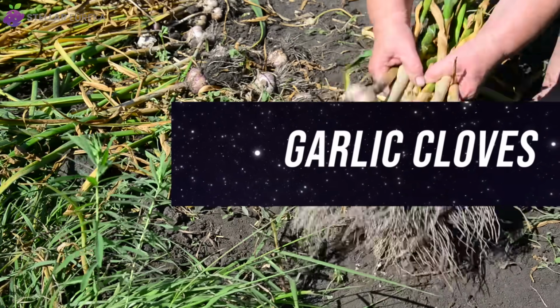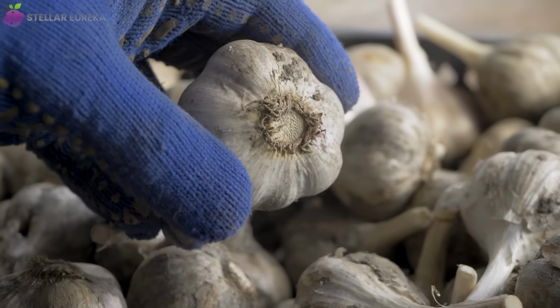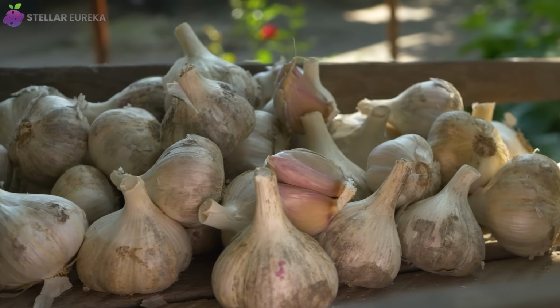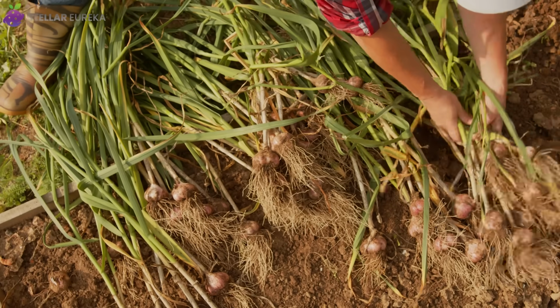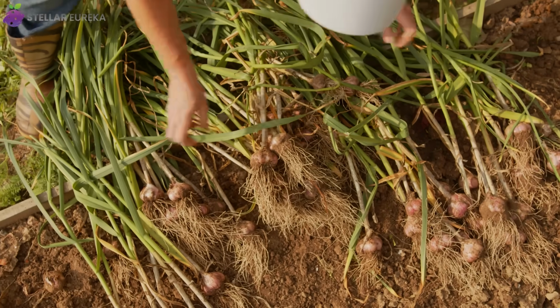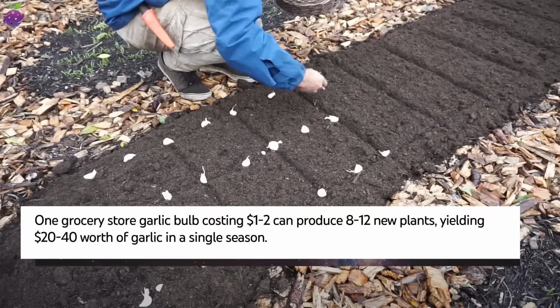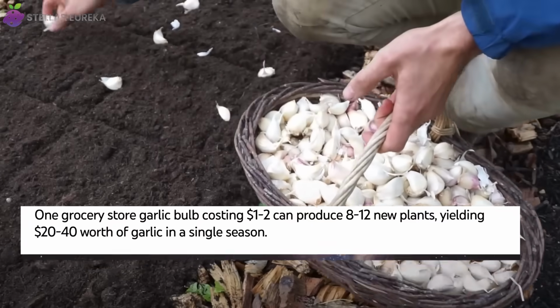Moving from wild foraging to cultivated abundance. Walk into any grocery store, buy a bulb of garlic, and you've just purchased 8 to 12 individual plants. Every single clove in that bulb can become an entire garlic plant that produces its own full bulb in just one growing season. Garlic is probably the easiest crop on this list because it practically plants itself.